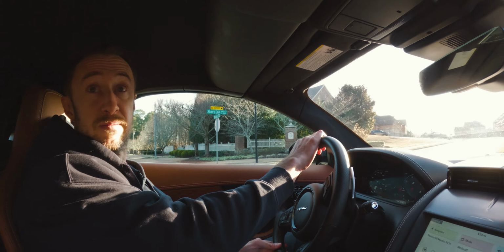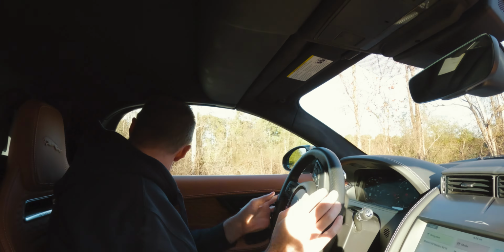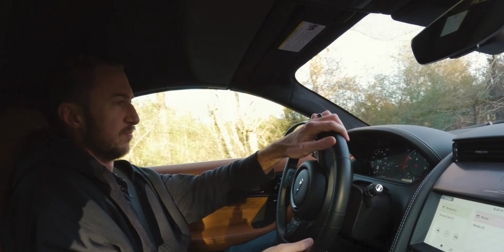Well, we don't want to find out. I certainly don't want to find out. How fast does it go? To 190, this speedometer. Whoa! Oh, jeez. You gotta give me a warning.